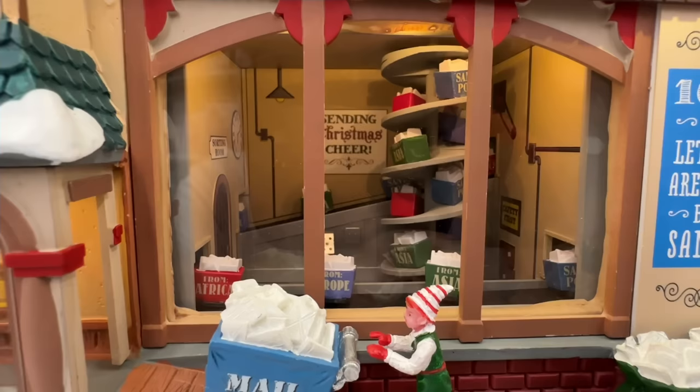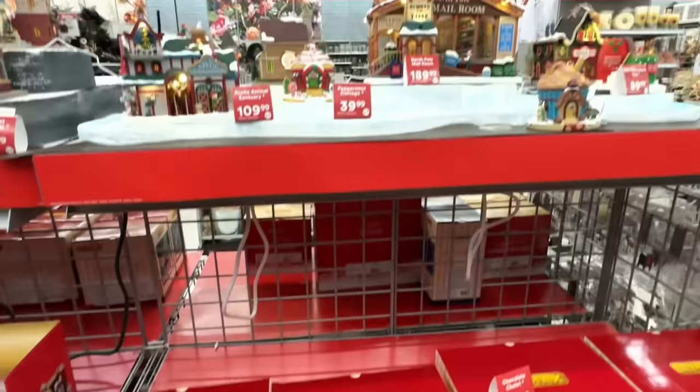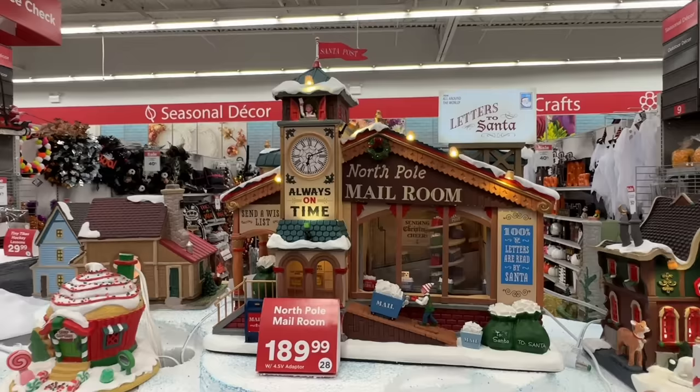Closer look inside. Supposed to be moving, guys. Let me just show you on the box. Right there. Disappointing, Bobby. It is, but these run probably nonstop, which if you had them in your home, they wouldn't run continuously.